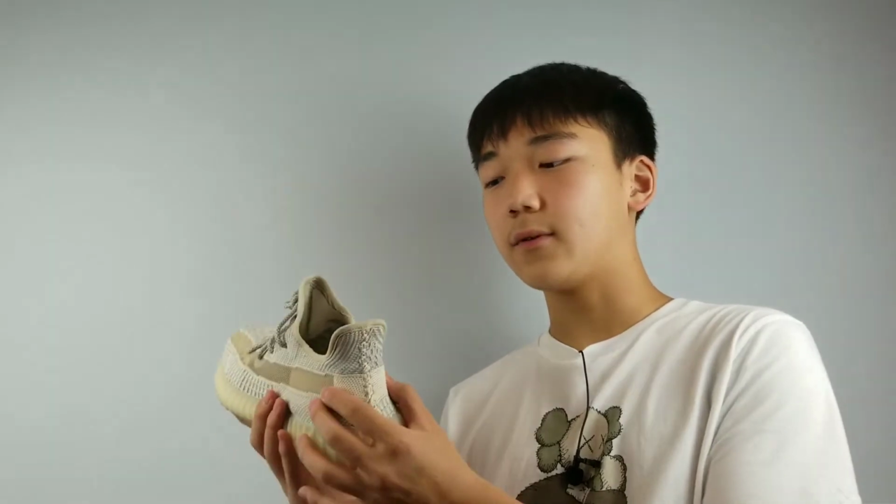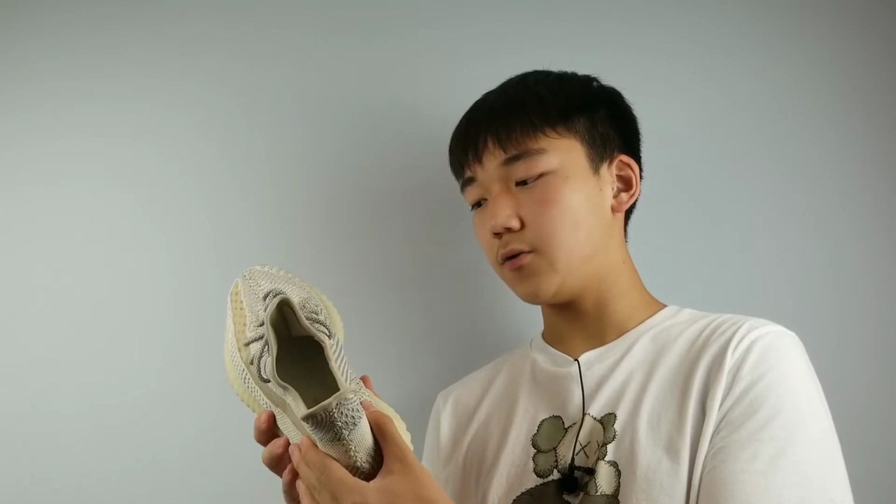Now, I do have another theory, and my theory is that Kanye is preparing for the Yeezy 350 V3 release, and he's probably going to end this silhouette the way they started, without the pull tab. Now, that's just a theory. It's probably not true. I think they're going to do what they did with the 700s by having two versions of the same exact shoe coexist. But yeah, so that's the shoe overall.